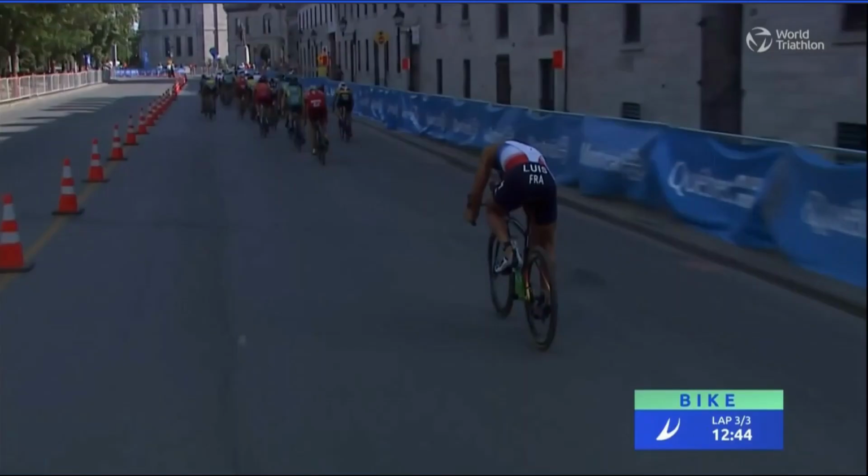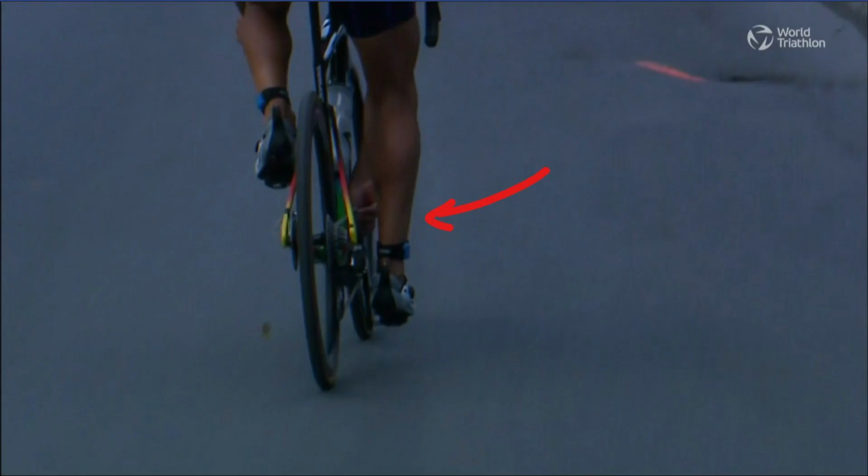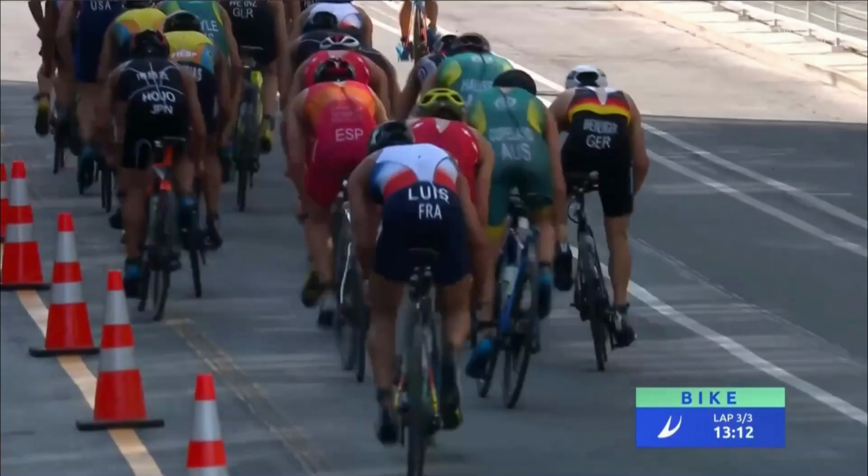The main bit of drama came on the bike, where Louis' chain appeared to slip off his front cog. He handles it remarkably well by reaching down to push out the chain while shifting his gears to get the front derailleur to push the chain back on. He chases on quite easily, which demonstrates a relatively slow pace so far.